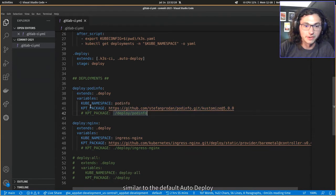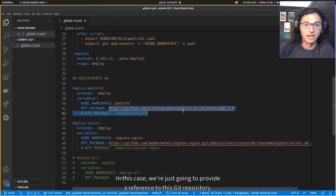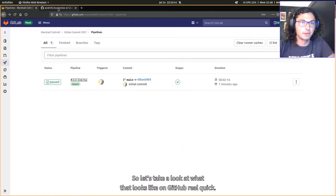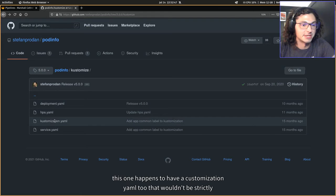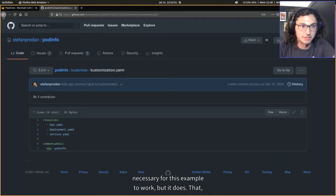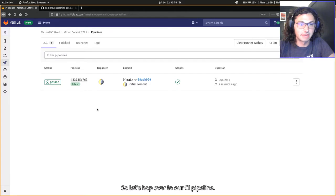Similar to the default auto deploy implementation, where you can provide a custom Helm chart, in this case we're just going to provide a reference to this Git repository. So let's take a look at what that looks like on GitHub real quick. We can see there's this Kustomize directory and then just a bunch of resource YAML. This one happens to have a kustomization YAML too. That wouldn't be strictly necessary for this example to work, but it does. That's great. So let's hop over to our CI pipeline.